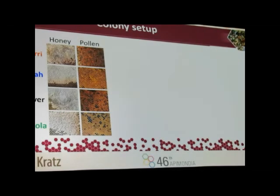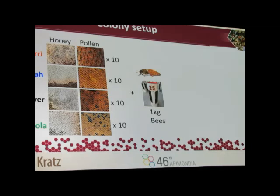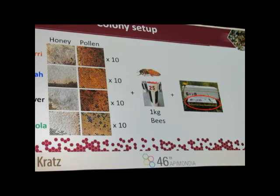So to just quickly go through the colony setup. I had 4 treatments with my different feeds that included jarrah, Merry, clover, and canola. And for each of my different treatments, I set them up with 10 replicates, so 10 colonies for each feed, and then made up small nucleus hives of 4 frames, where I added a kilogram of bees and a sister queen to keep the genetics the same.